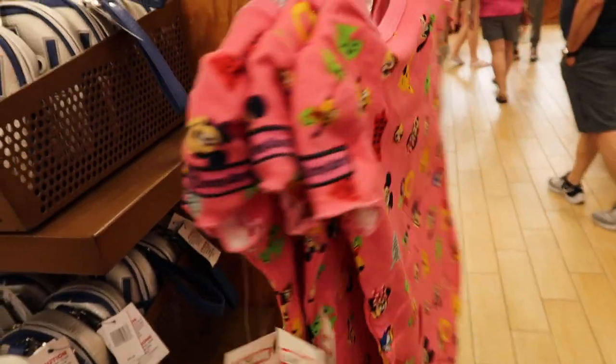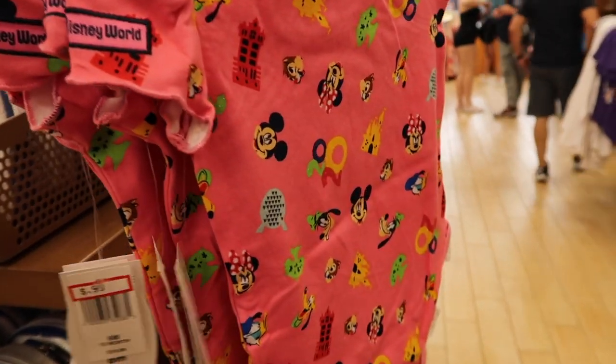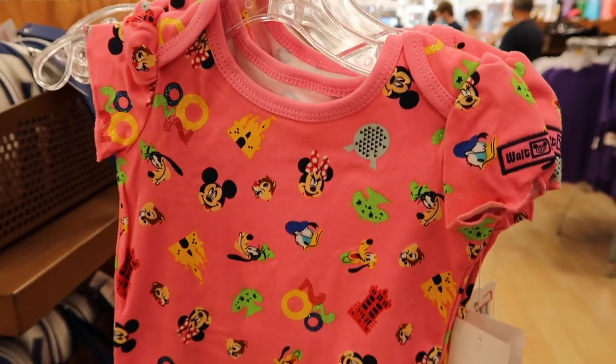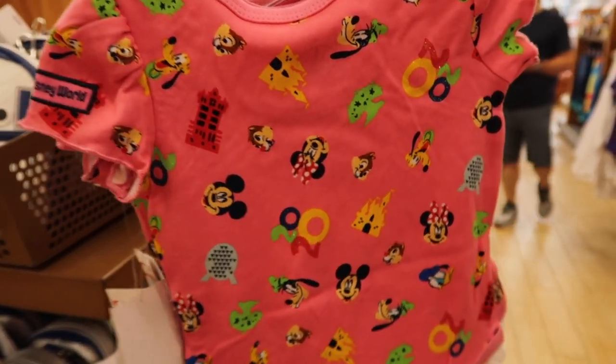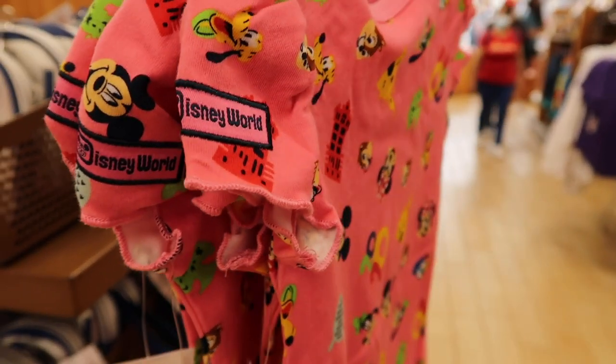They do these little baby outfits here too. It looks like they're 6 months old. And these are 99 cents, which is not bad at all. It used to be $20. And you see it's got different characters on here. It is 2020, so that might be why it's a little cheaper, but still not a bad deal there. And it actually has a Walt Disney World patch on the arm too, you can see.